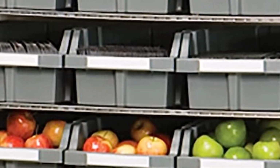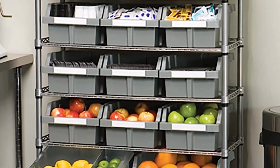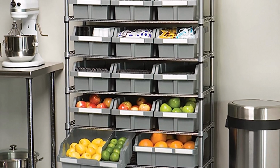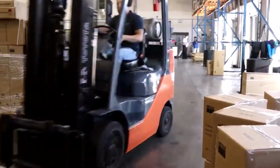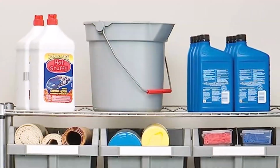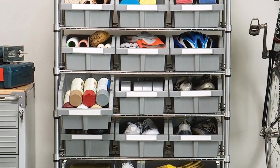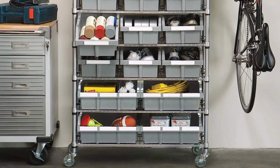The Seville Classics shelving system comes with 16 slide-out bins ranging from large to small. To avoid compromising the rack's stability, we advise that you limit movement while it's loaded. We also don't recommend it for certain commercial applications, as its shelves can't hold very heavy items. Its total weight capacity on casters is 500 pounds.